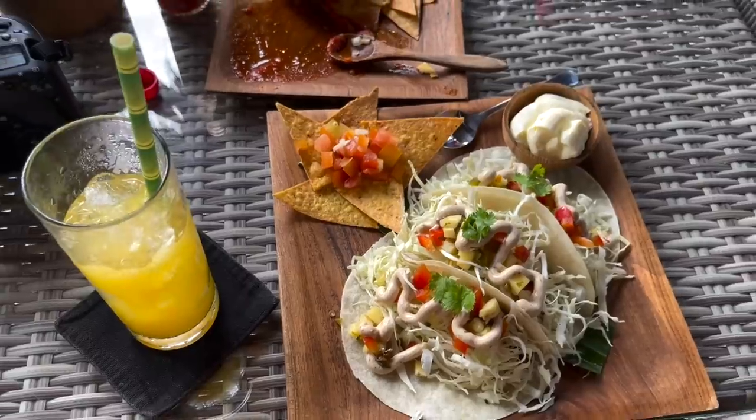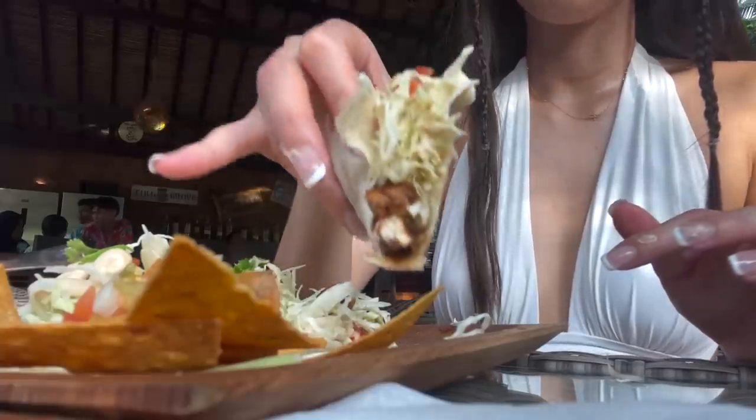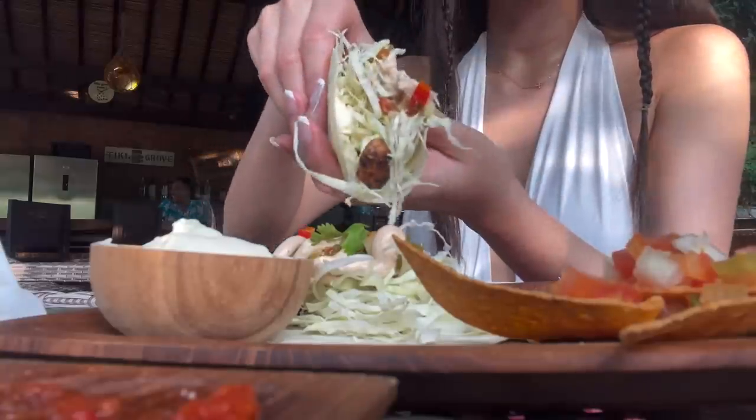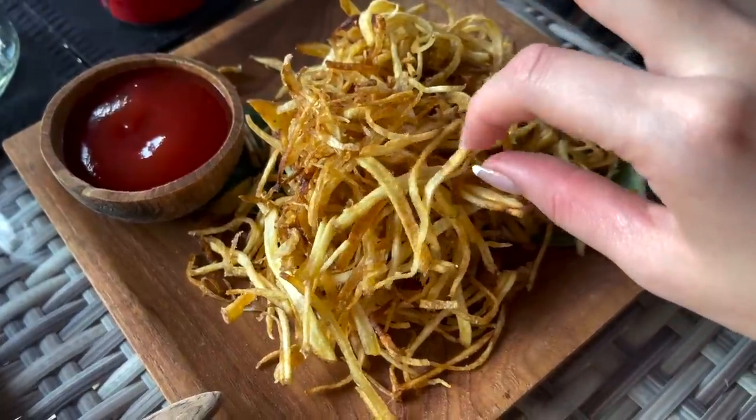We just ordered food. We got some chips and salsa, some tacos, and then Clint got himself this little shark bait drink. The fries are tiny though.